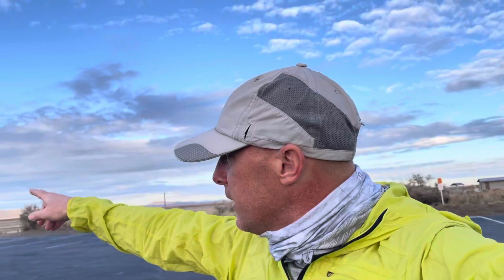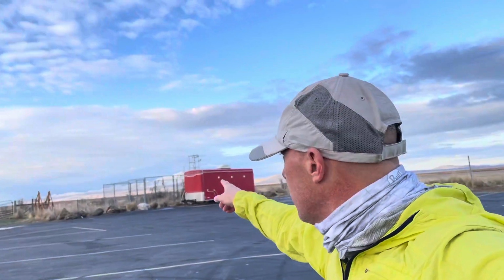There's a big island out there behind that trailer, but we're doing two big 50-mile loops on that island, and it starts at 10 a.m. this morning. I'm hoping to finish around 8 to 10 a.m. tomorrow morning, and it just goes through the night.